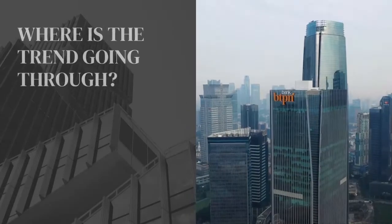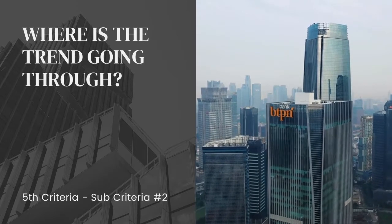So when that happens, potentially we may see a situation where when you buy property, it's no longer always going up. It could be what's happening in the US, what's happening in the UK, what's happening in Japan, where not every other place when you buy a property is always appreciating, right? That's population. Second sub-criteria is where is the trend.